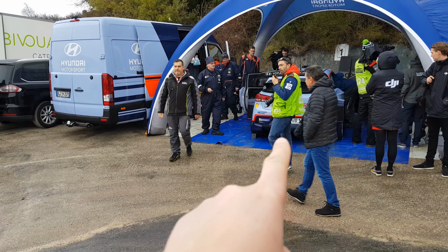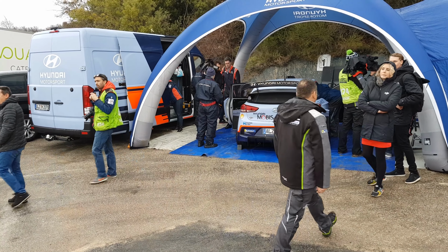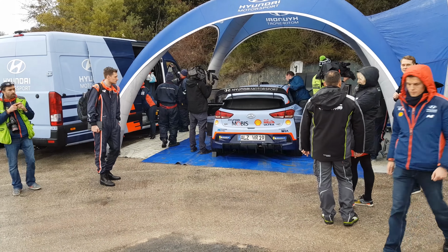Look at that! Is it street legal? So this technically means that we could take it around the Nordschleife on TF day. Imagine that. It can go straight through Adenauer Forest. That's amazing. Ooh, let's have a look at the engine.